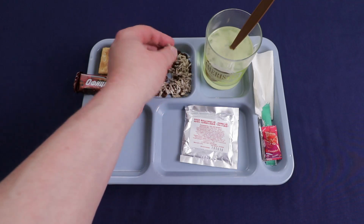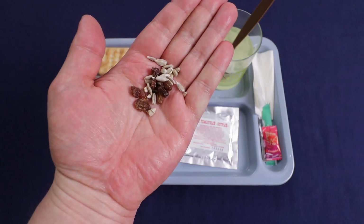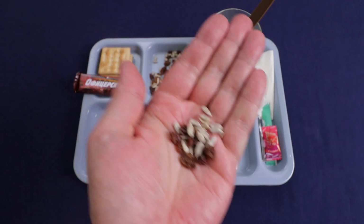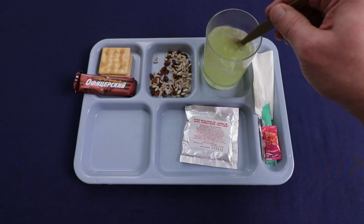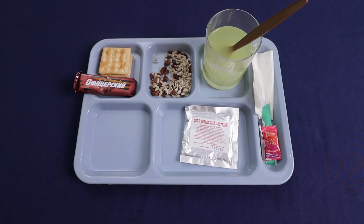And the sunflower seeds and raisins, they go well together. The sunflower seeds are not salted, which they're usually not. And the raisins are not coated with sugar either, but they're sweet enough. Yeah, those are really good. I'll give this another quick mix. Takes a little bit for the sugar to dissolve.